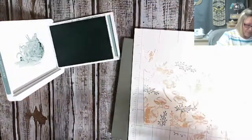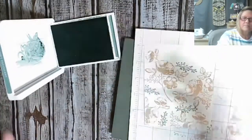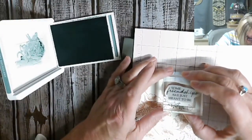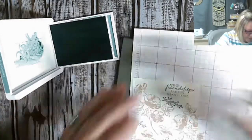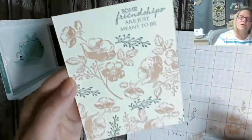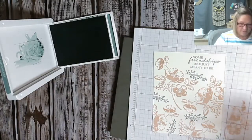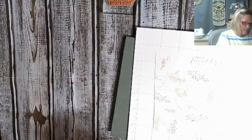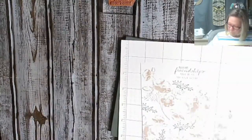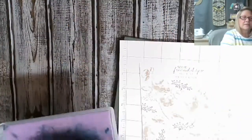And the last thing I want to do is, some friendships are meant to be. So let's ink that up. And then we are going to bring that right up here in the corner, trying to get it straight. There we go, right up there at the top. Okay, so this card right here is basically just stamps, ink, and paper, and we're going to add the ribbon. So that is what our first card is. Pretty simple card, but it really gives a pop. Let's get these cleaned up.